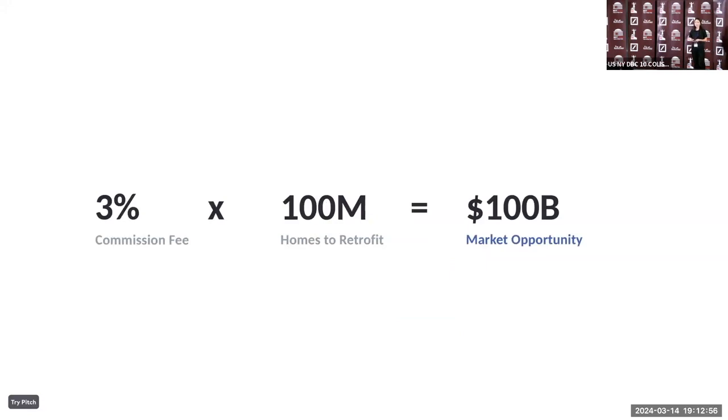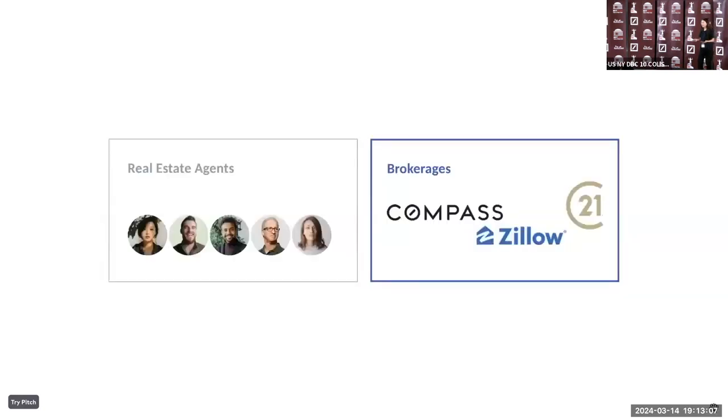On our end, we take a 3% fee on the project. And with the homes that we need to retrofit, this represents a $100 billion market opportunity. We're going to market through real estate agents. As trusted advisors to homeowners, they're the perfect channel partner. We're already piloting with 5 of the leading brokers in this space, and we're gearing up to partner with brokerages, making them one of the biggest drivers for climate-friendly homes.